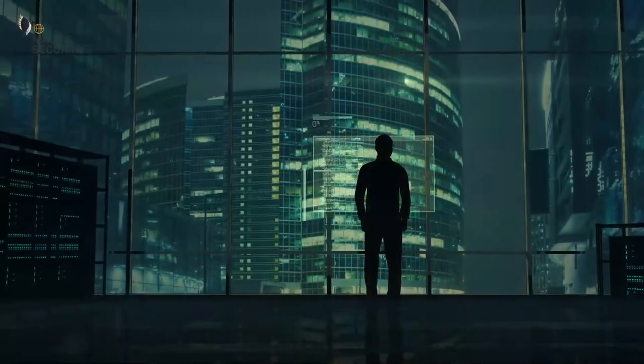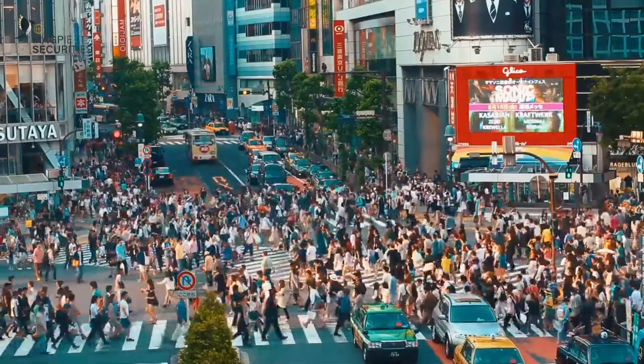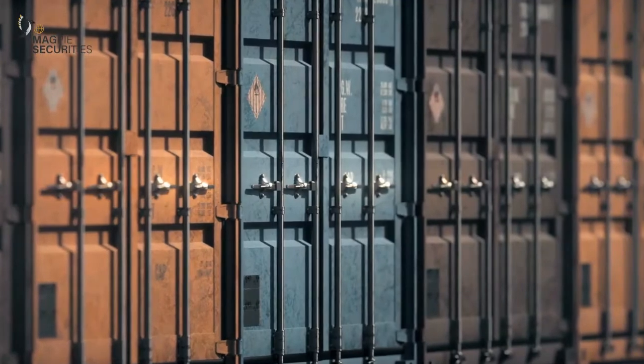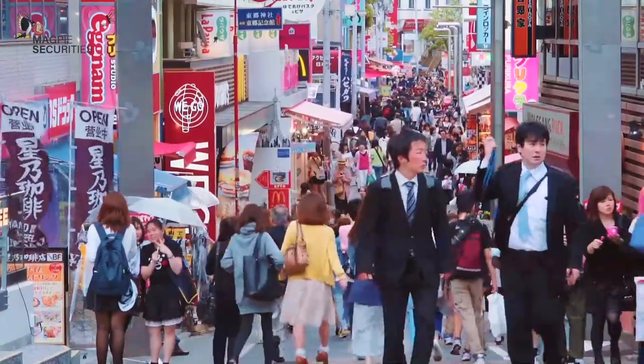Generally speaking, a weaker yen helps large Japanese companies that have global business presence because it boosts the value of repatriated overseas profits. A weaker yen also increases the competitiveness of Japanese exports and helps tourism by boosting the buying power of travelers from abroad.